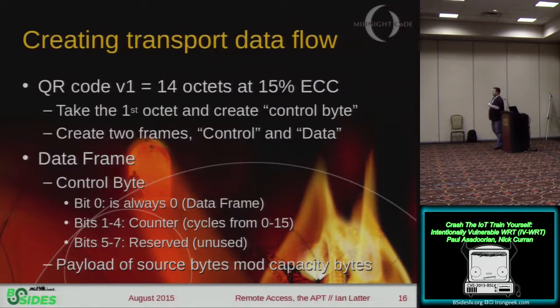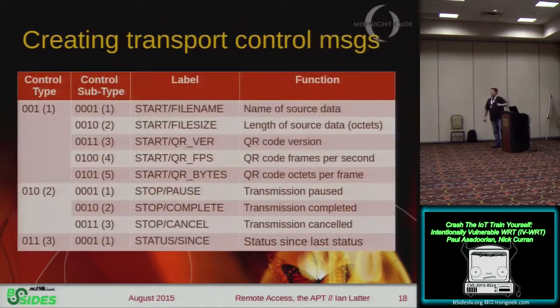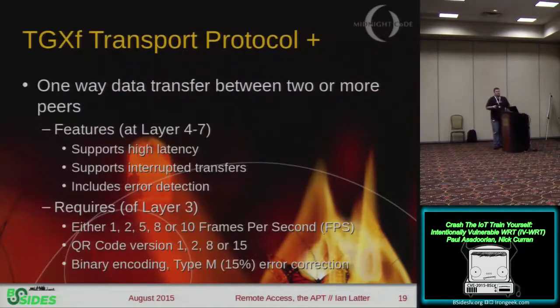Originally designed just to transfer data as a file, one file at a time out of the screen. The control frame is very similar, control bits set to control, and a couple of message types, a major type and a minor type, and then the payload is the contents for that control message. So you can see the messages here: file name, file size, QR code version, frame rate. Most of these messages are actually irrelevant to the transfer protocol because the receiver can do nothing but work with what's been sent to it. Really, all of this is for user interaction, user interface, to show the user details about the progression of their transfer. At this point, I can do a one-way transfer between one or more receivers.